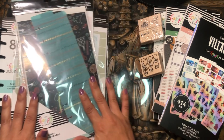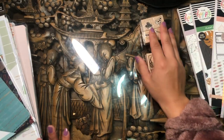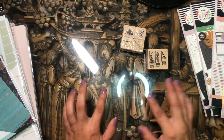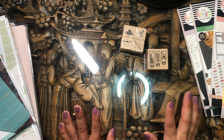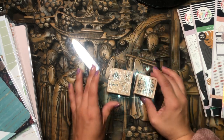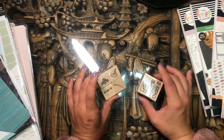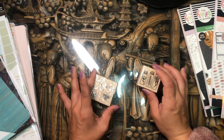So let me start off by clearing off my desk here. And I really dislike how my overhead lighting reflects off my glass desktop, but it is what it is. I'll cover that up in a second. But the first two things that I picked up that aren't really planner related are these two stamps.